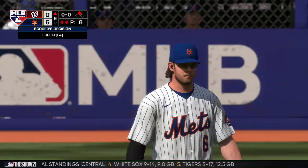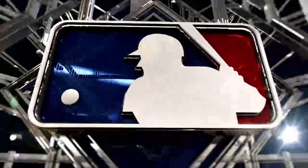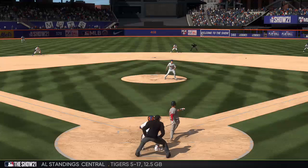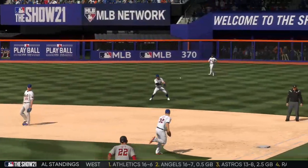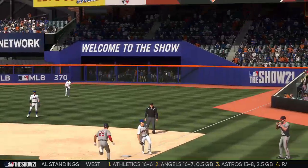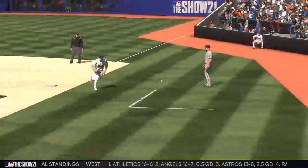My word. Well, that's always the danger when you've got a lead that's this big. You know there's not a lot of doubt about the outcome of the game, so you lose focus a little bit in the field. And sometimes as a player, you try to trick yourself into playing like it's a close game so you stay sharp.